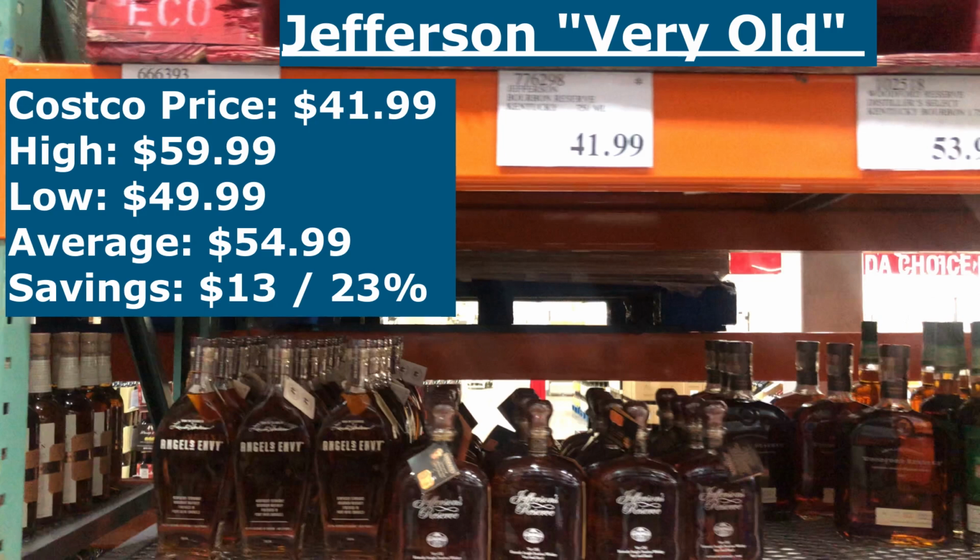while the high shelf price is at $59.99 and the low at $49.99, which puts the average price at $54.99. So if you bought this at Costco, you would save $13 or 23.64% versus the average street price.